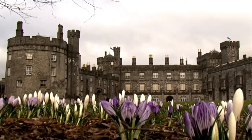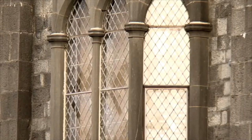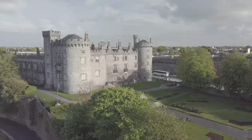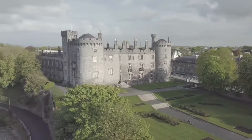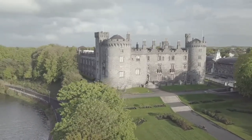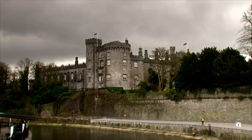How much time do you need at Kilkenny Castle? A proper tour of the castle would take you between 45 minutes and an hour. What is inside Kilkenny Castle? In the east wing of Kilkenny Castle, you will find the awesome picture gallery, which dates back to the 19th century, and it was originally constructed to house the Butler family's fine collection of paintings. The central block includes a library, drawing room, nursery, and a number of bedrooms beautifully decorated.